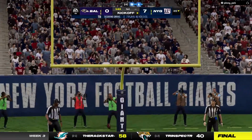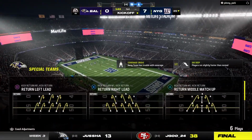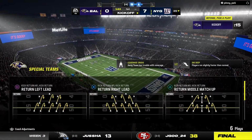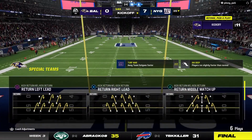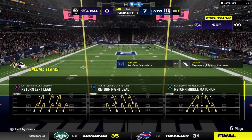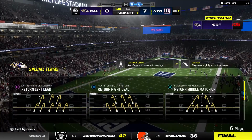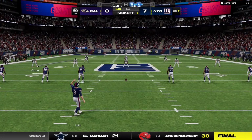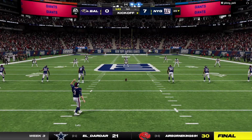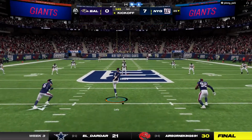Once with the extra point, and it's... Man, I'm tired of all that, man. My D-line just sucks. Come get AD. It's not that league. It's a different league. It's where you the pass.